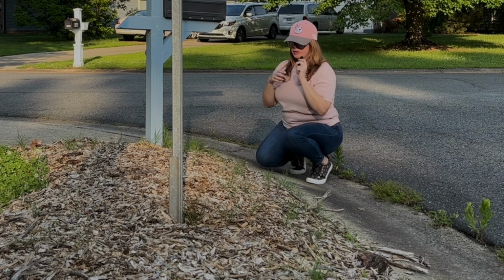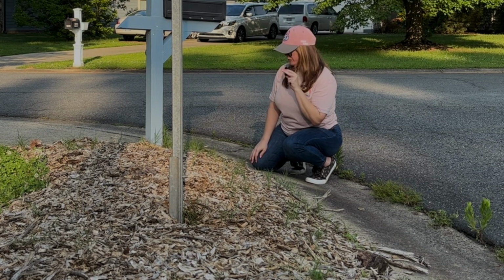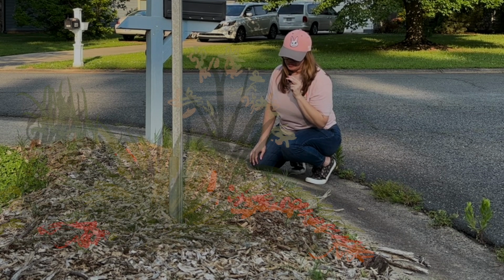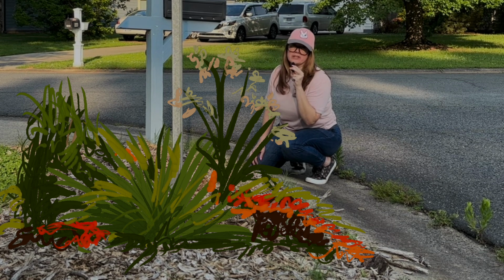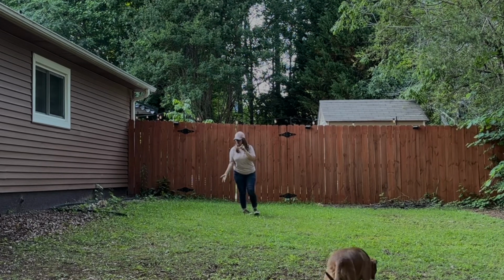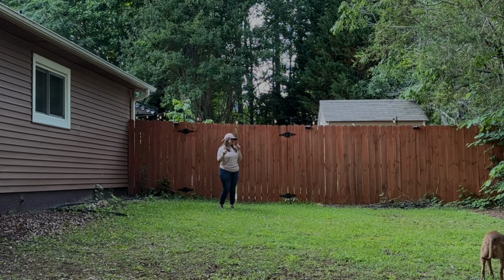I put some mulch down next to the mailbox. This was a very empty area, and it's still an empty area, and I haven't focused on it. And I do want to fill this area up with some drought tolerant plants and drought tolerant perennials. And it just is not going to be a focus this year. Here's the side yard, which we haven't talked about at all. This is very much going to be a next year thing. I don't have the bandwidth to do anything about it this year.